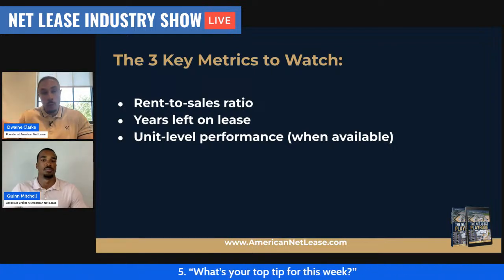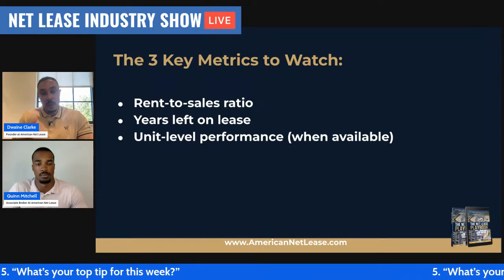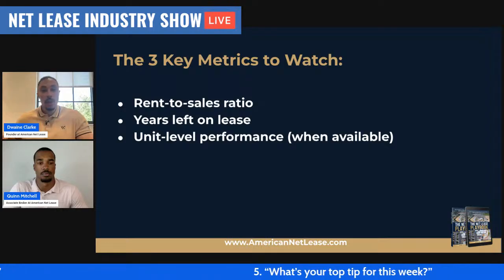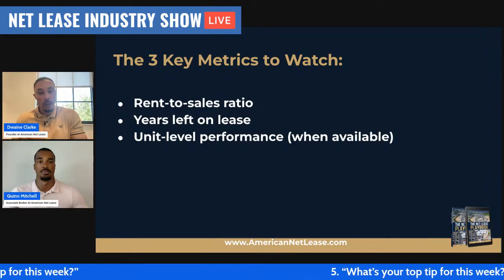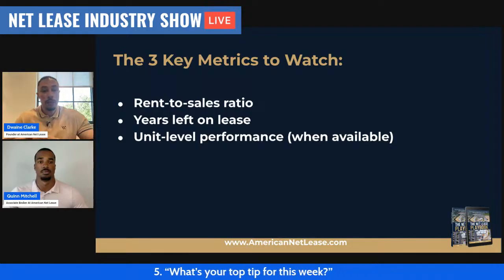So that lower number is better because it's letting you know that it has enough money from sales to cover its rent and its expenses, all of that stuff. So we want to make sure that it's a comfortable ratio, that it can give you a good indicator, not always the end all be all, but a good indicator that that store can kind of support itself.